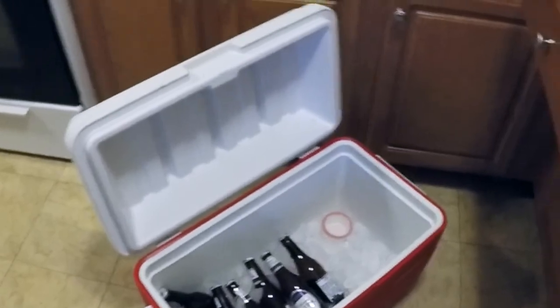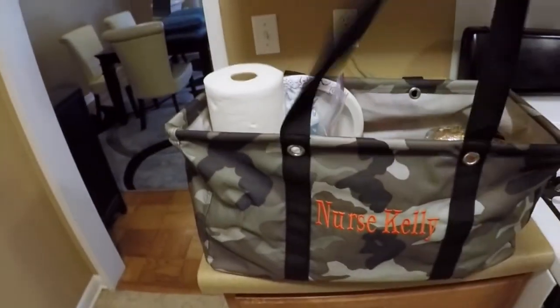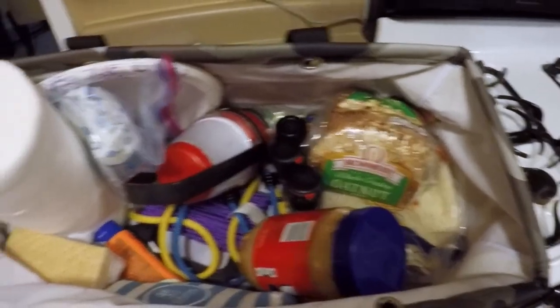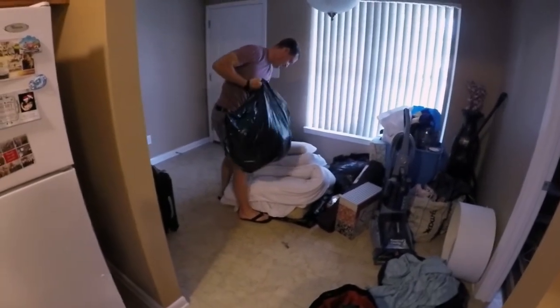But before we go, we have to get everything ready. So we've got the ice in the cooler out of the freezer. Tom approves of the $2 saved by using the ice. We've got a bag of miscellaneous things that we have identified that we need. And then one of my favorite things, the 3-inch memory foam mattress topper. I originally wanted to use the Queen Air mattress, but this was more realistic.